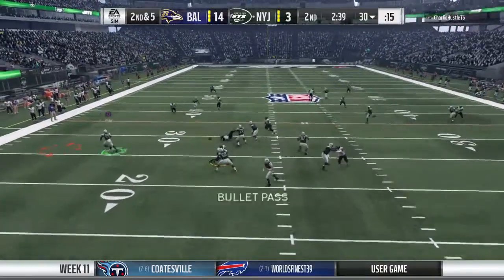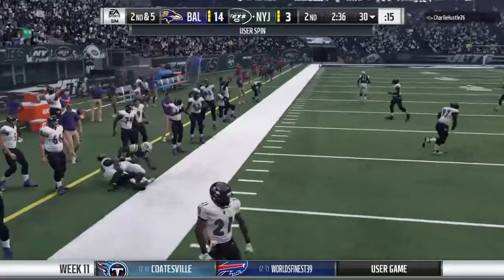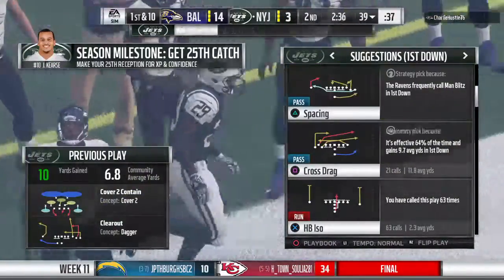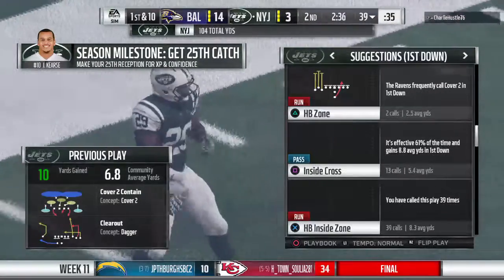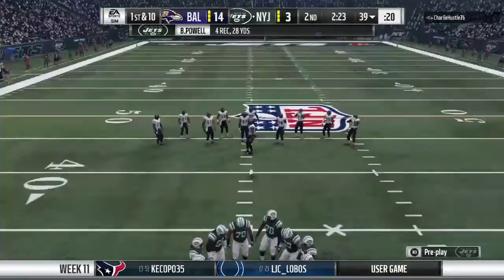From the shotgun, he'll look to throw. He's going to leave this for his running back. It's complete. 10 yards is the pickup. Good enough for a Jet first down. Everyone's got to be able to catch the football. Doesn't matter what position you play, but if you're on offense, be aware a ball may come your way.